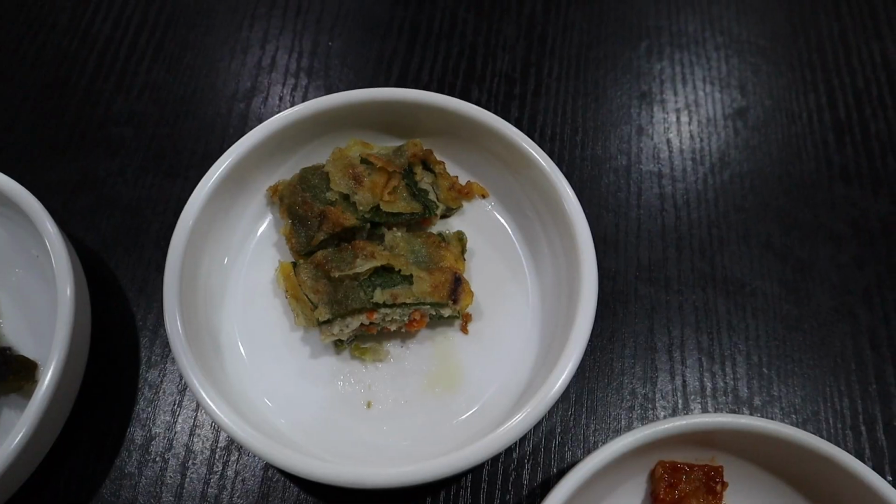And this one? Ground meat, sir, with sesame leaves. Is it in an omelette? No? Not in egg? Right. Okay, and then this one? Fish cake. And that's fish cake. And last one? Bean sprouts. Bean sprouts with, how are they? It's a bean sprout salad.